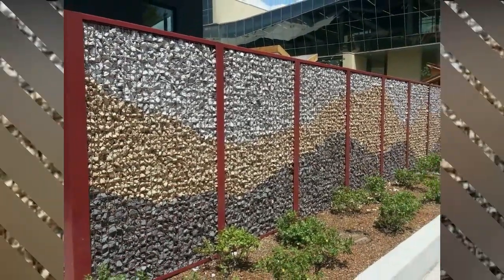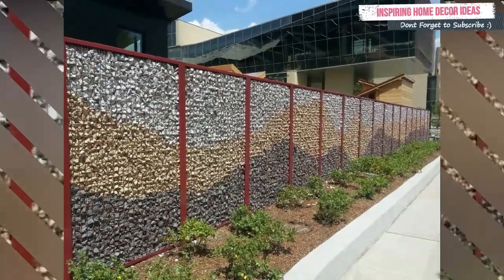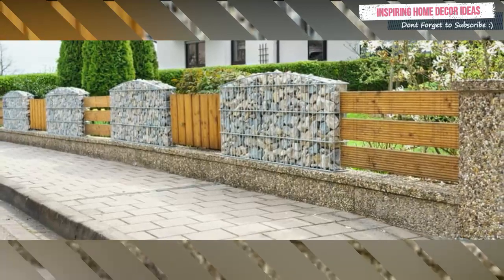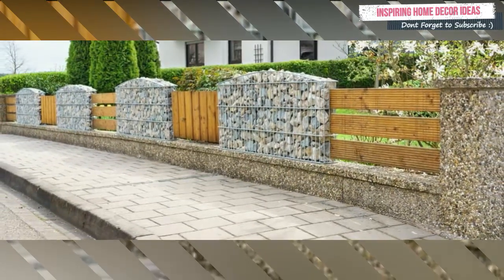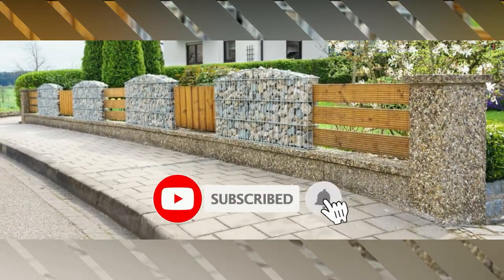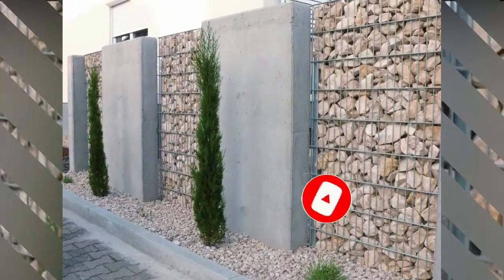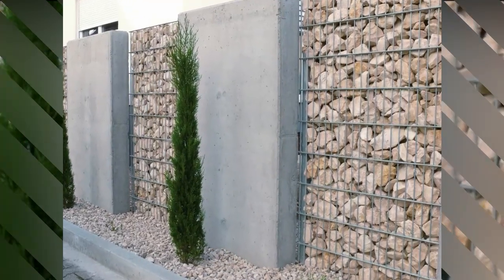If someone suggested creating a wall or fence from a wire cage filled with crushed rock, you might assume it would be ugly and is only used to save money. While it can be inexpensive, the point of this article is to show you that Gabion walls, fences, benches and other structures can look really fantastic.